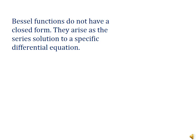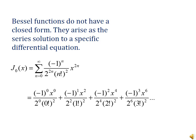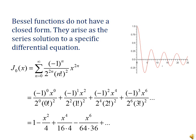One example is the zero-order Bessel function, which arises as a solution to a specific differential equation. Its expression cannot be represented in terms of polynomials, exponentials, logs, or trigonometric functions. Its graph looks like a stretched out, damped cosine curve.